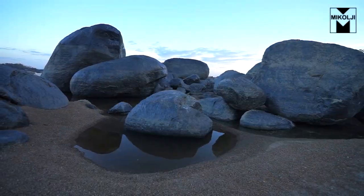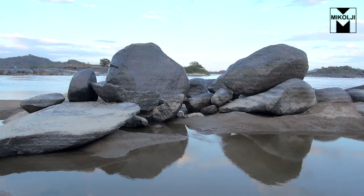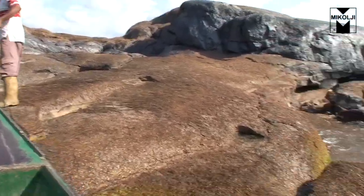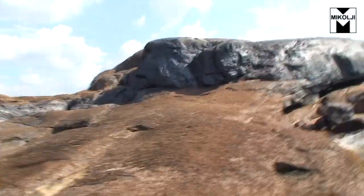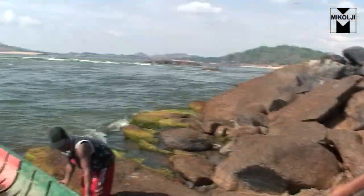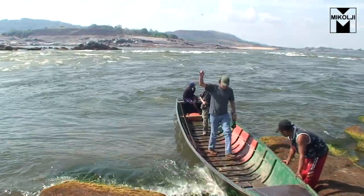I was curious about what the granite rocks looked like inside. Many people believe that the rocks with the black patina are black all the way through. So I decided to look for a small rock that I could carry back to cut it and find out.